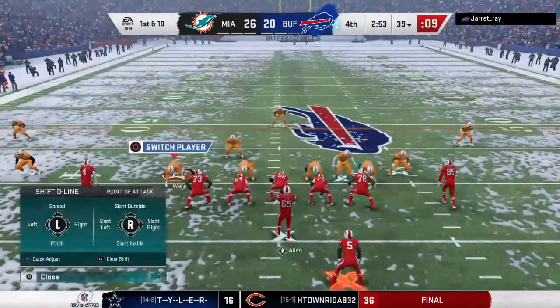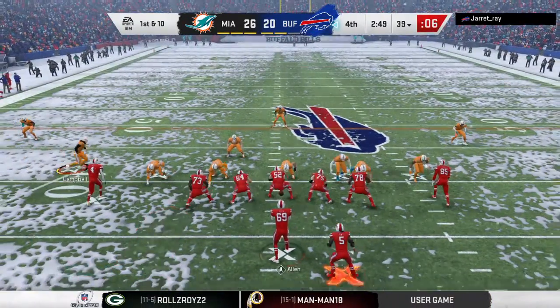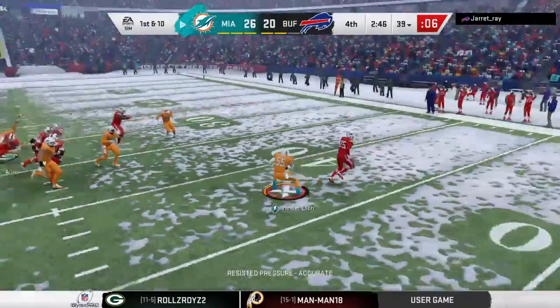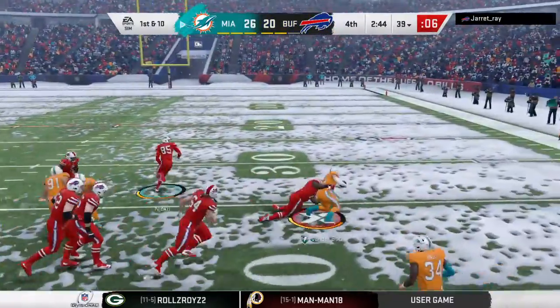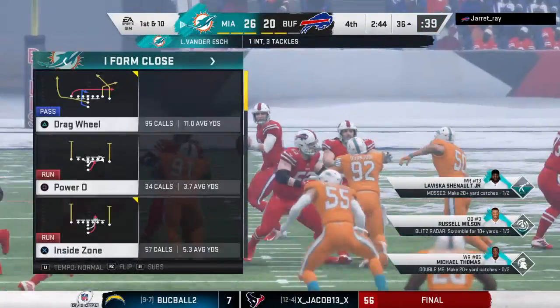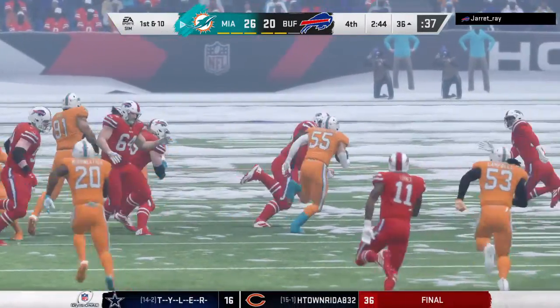So from the 39 now, they'll come up on a 1st and 10. Come on, baby. Working out of the shotgun. Here's Allen. And, a crusher there as it's intercepted. Picked up by Leighton Vander Esch. And he's able to take this one back to the 36-yard line.